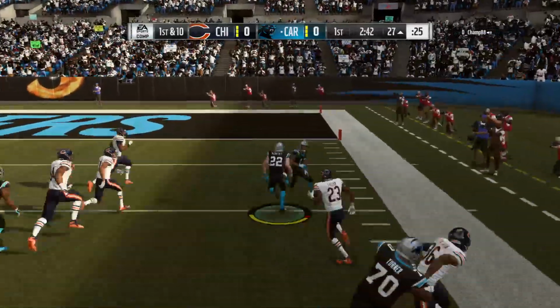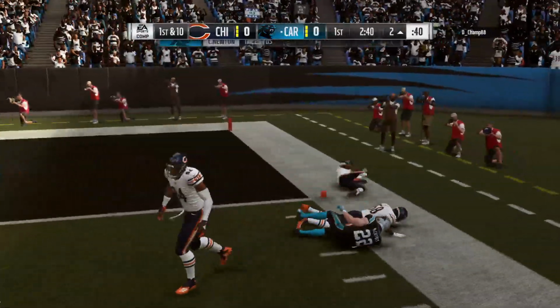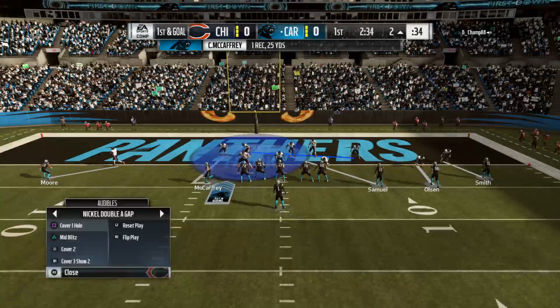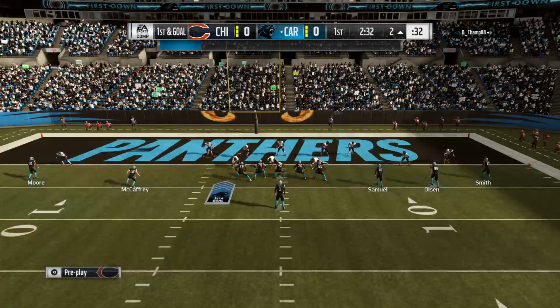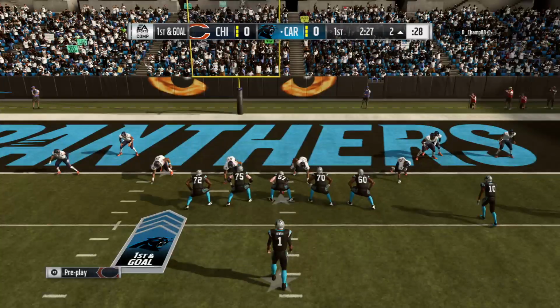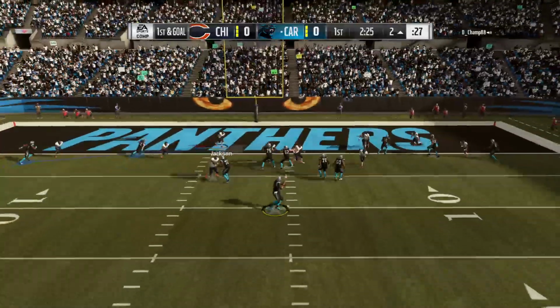Out to the flat. That's complete to his running back. Well, they are able to stop him, but he does take it all the way to the 2. A really nice gain of 25 yards. We can talk all we want about football being a game of strength and brawn. It's also a game of mismatches, and they're trying to create one there.